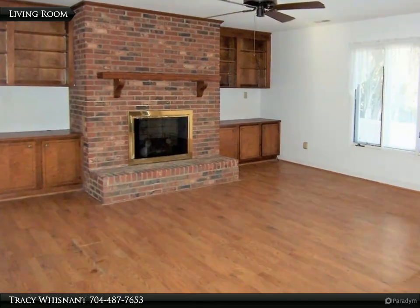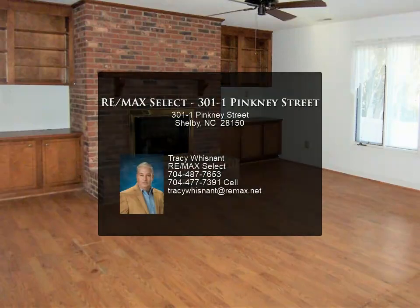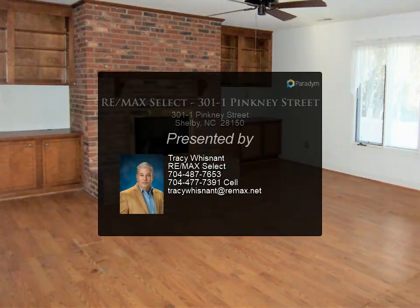Village Square has a tennis court and a community pool. This is a convenient location near all uptown Shelby has to offer.